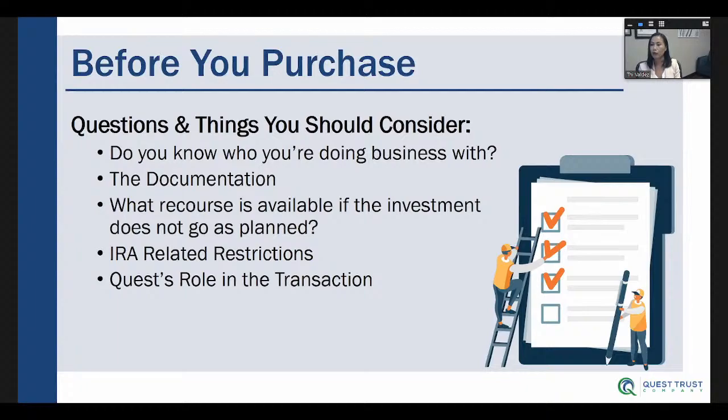Okay. Thoroughly understanding the IRA restrictions is so important in terms of determining what investment is right for your IRA. And then lastly, our role here at Quest. We are the custodian of your account, right?